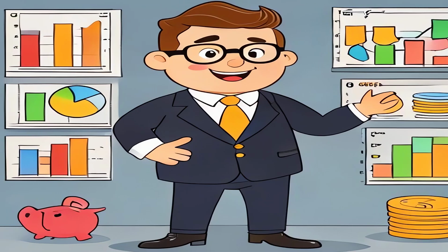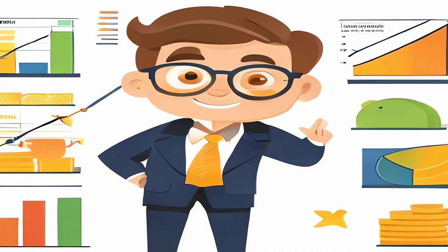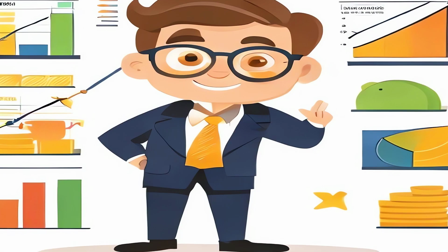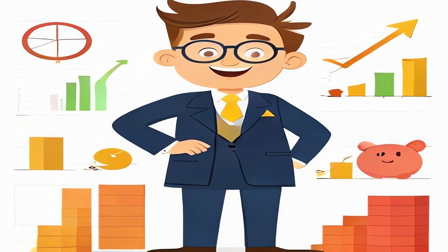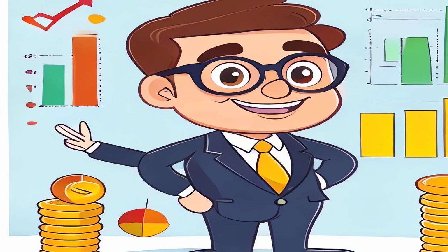Ultimately, the goal is not just to follow a formula, but to build sustainable financial habits that last over time. Mastering your finances now sets you up for greater financial security and peace of mind in the future.